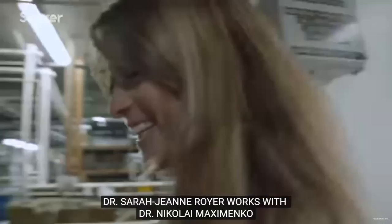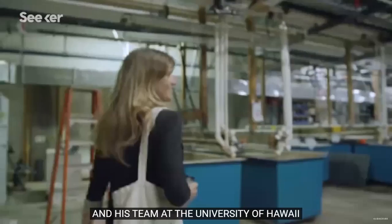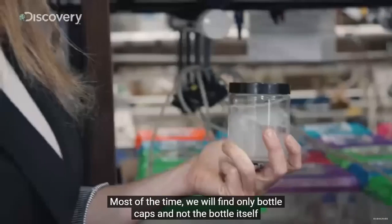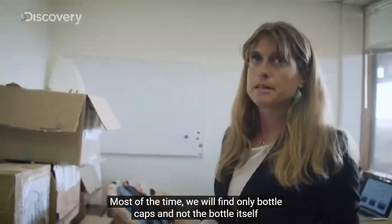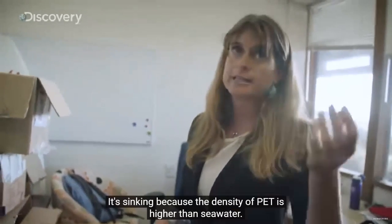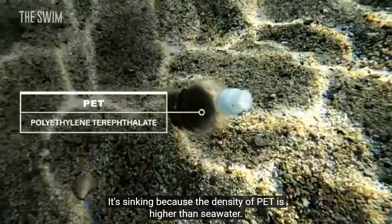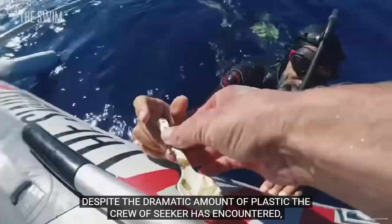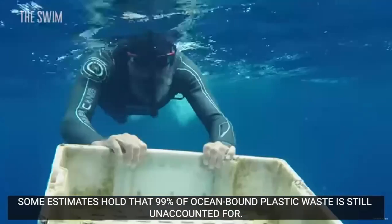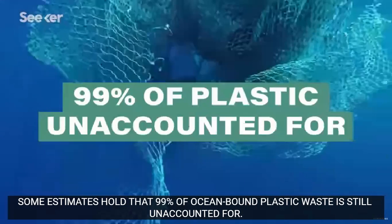Dr. Sarah-Jeanne Royer works with Dr. Nikolai Maximenko and his team at the University of Hawaii to tackle the problem of tracking trash. Most of the time we will find only bottle caps and not the bottle itself, because the bottle is made out of PET and it's sinking, because the density of PET is higher than seawater. Despite the dramatic amount of plastic the crew of Seeker has encountered, some estimates hold that 99% of ocean-bound plastic waste is still unaccounted for.